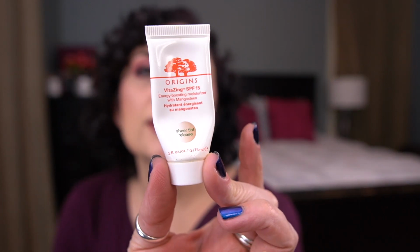I have a moisturizer. This is by Origins, the Vita Zing SPF 15 Energy Boosting Moisturizer with Mangosteen. I did not like this, so I would not purchase it.